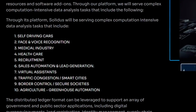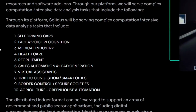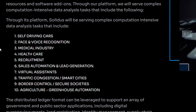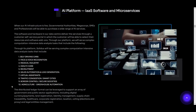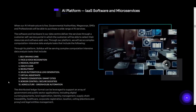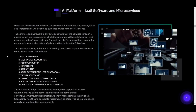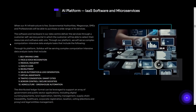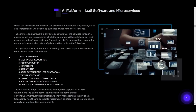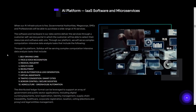These include self-driving cars, face and voice recognition, medicine and healthcare, recruitment, sales automation and lead generation, virtual assistants, traffic congestion and smart cities, as well as agriculture. Obviously, that covers a wide variety of use cases, but what they have in common is that they can be benefited by the use of AI. AI Tech is the perfect solution because not only do they offer AI services, but they also provide the HPC resources required to complete the complex and intensive computations associated with AI.